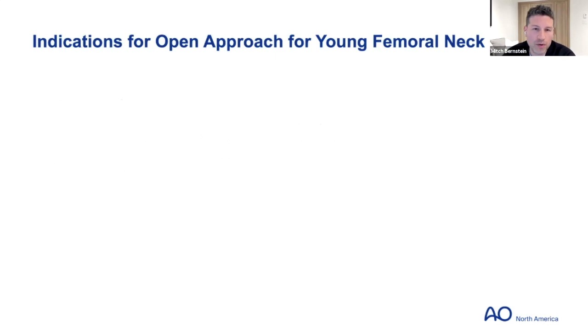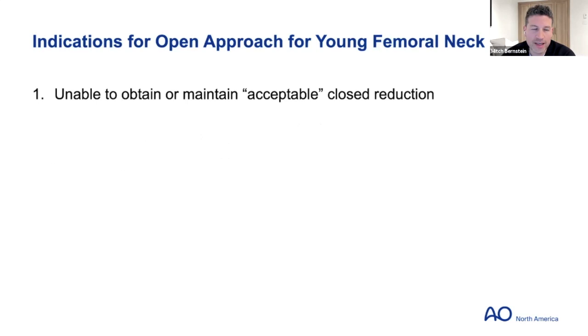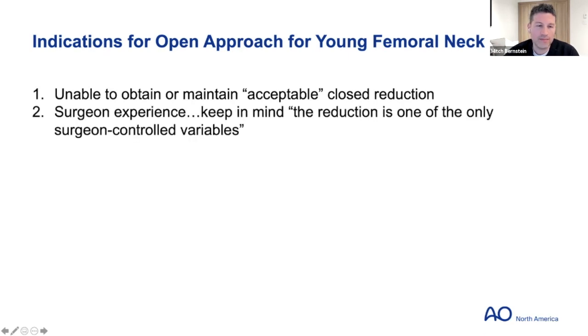Indications for me for an open approach for young patients with a displaced femoral neck is, again, a bit of an obnoxious comment, being unable to obtain or maintain an acceptable closed reduction. And again, I treat these fractures with the goal of anatomic reduction, truly anatomic reduction, where the fracture is loaded, assuming there's not circumferential comminution. And then surgeon experience obviously is really important.